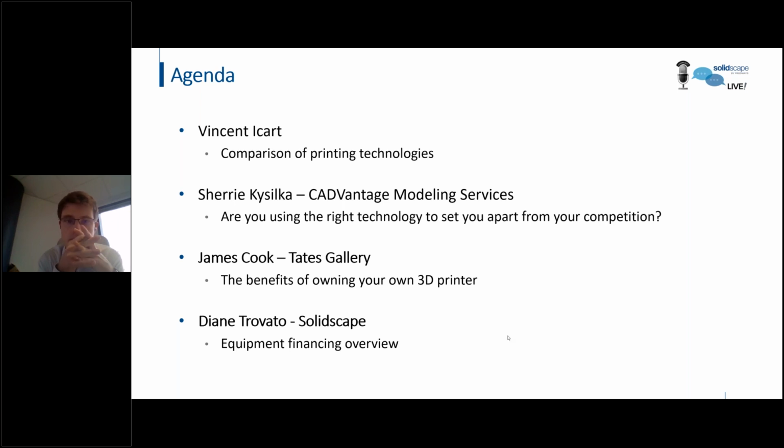Sherrie Kysilka is the owner of CADVantage Modeling Services, and she is going to take us through and answer the question, are you using the right technology to set you apart from your competition? We're also joined by Owen Burke from Solidscape. He is one of our directors here, and he's on with us as well today.